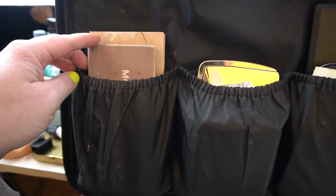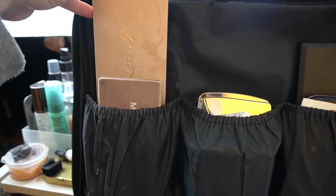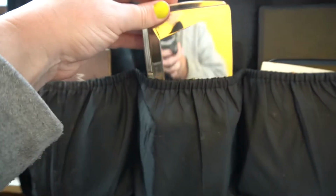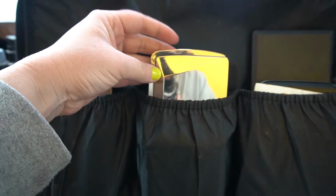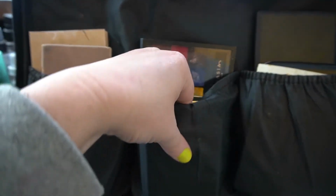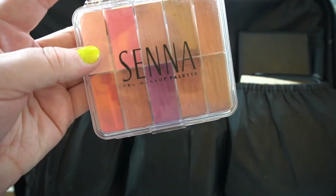So in this top section, I like to keep some neutral palettes that are great for bridal. I have Modern Renaissance, then I have this little Latte 2 palette from Dominique Cosmetics. Then I have a few face palettes, the Hourglass one. This is like the Ghost Edit palette. I have the Anastasia lip palette, which is great for mixing your own unique colors. And I have this great Sigma blush palette.